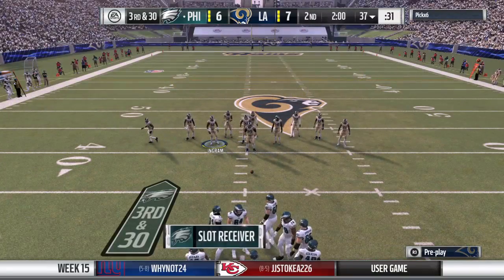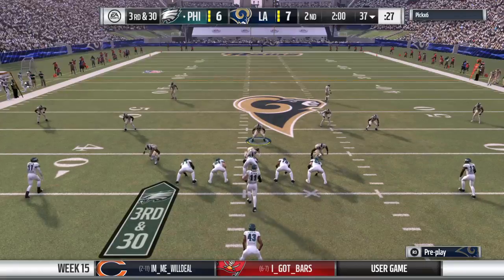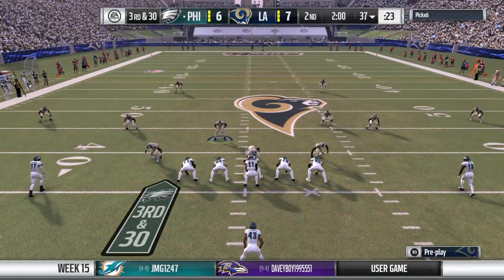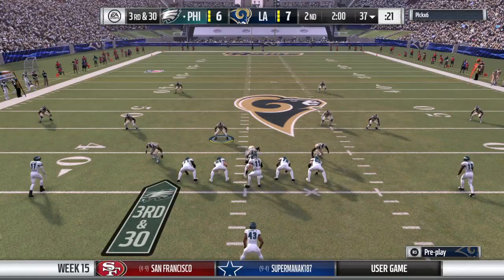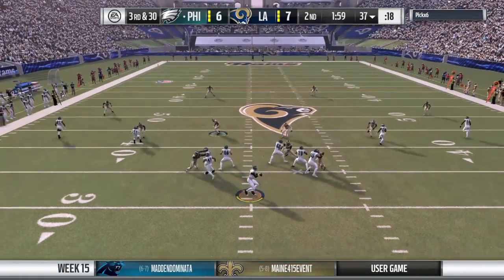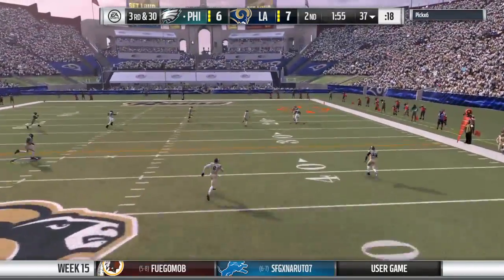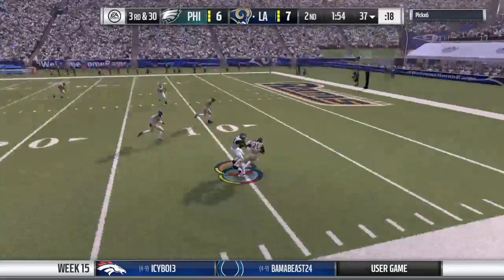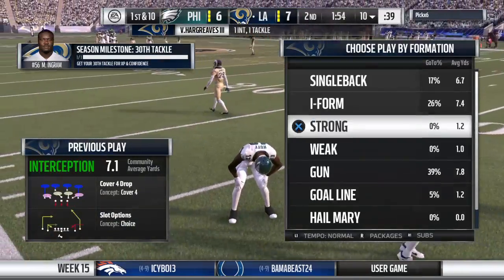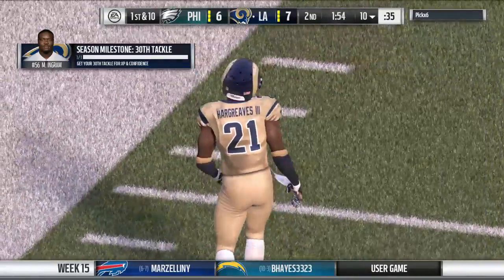Big sack on second down. Now the offense needs to convert here on third. On third and long, it's Wentz. Deep drop. He's going to let this one go deep. And is this intercepted? It is. It's intercepted. A great read, and it's picked off. And a big turnover there as his guys will get the football back.